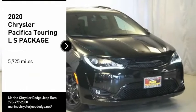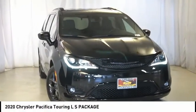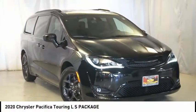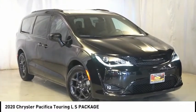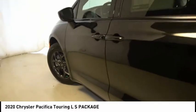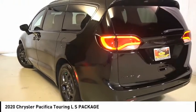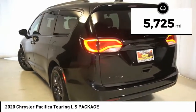Come test drive the 2020 Pacifica. The Pacifica crossover features the driving attributes of a sedan and the utility and space of a minivan or SUV. The Pacifica has top-notch safety scores, an upscale interior, and a spacious cabin that leaves room for your family to grow. This vehicle has less than 6,000 miles.